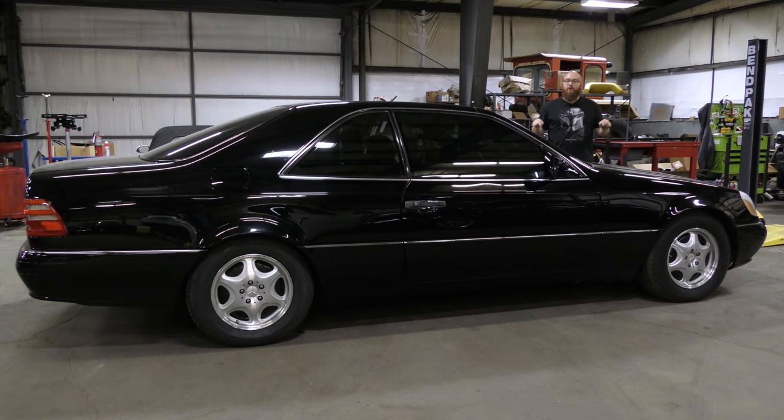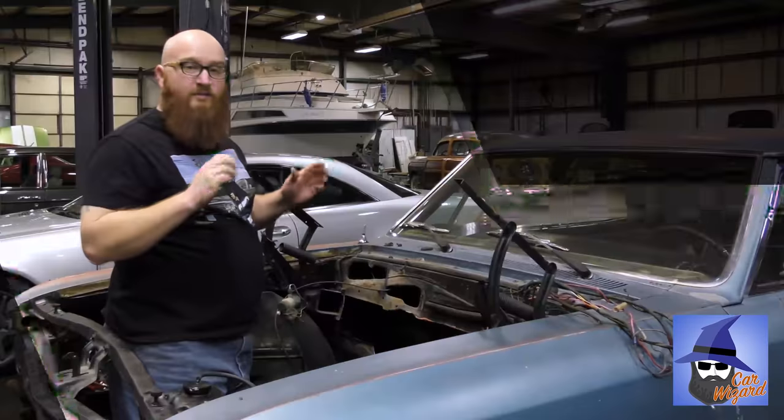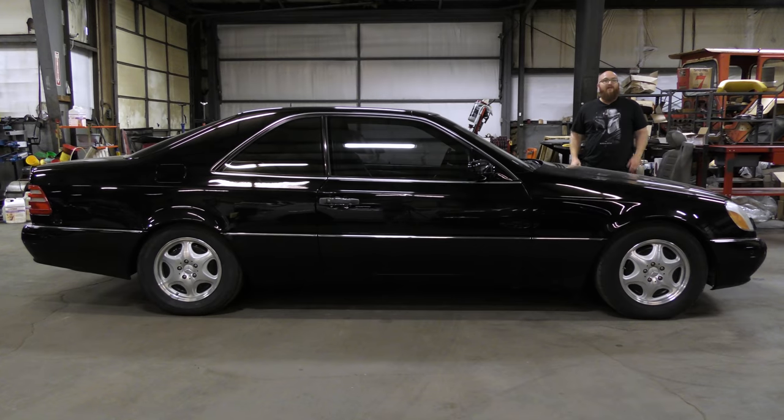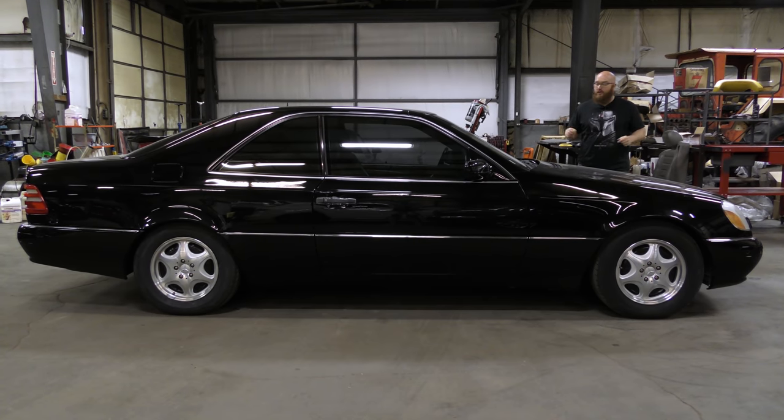This car is really cool, and so is the customer who has been with me since I had a small shop in my yard at my house over 10 years ago. Let's get started. That's right, repeat customer, as in a decade or more.